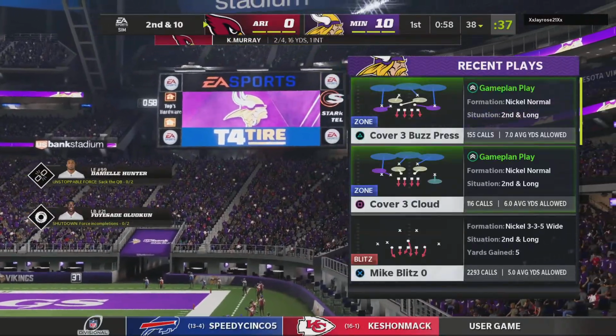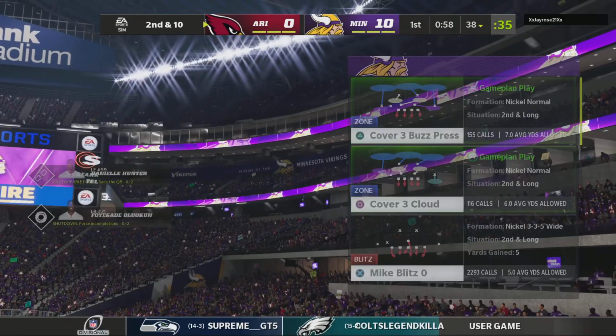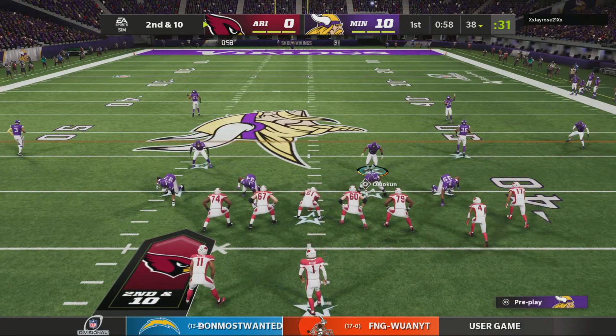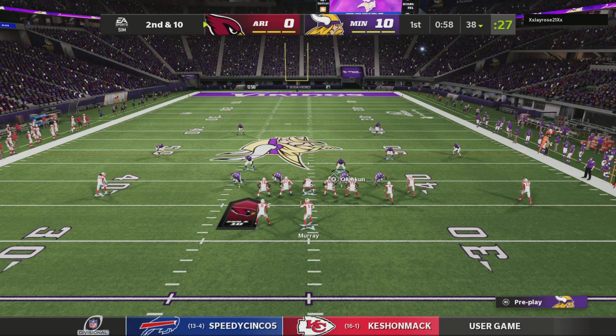Well, this defense very strong in that victory from a week ago. Yeah, what stood out to me on tape, the way they were flying to the football. So that tells me that they've got all their assignments down, and they're playing with extreme confidence.